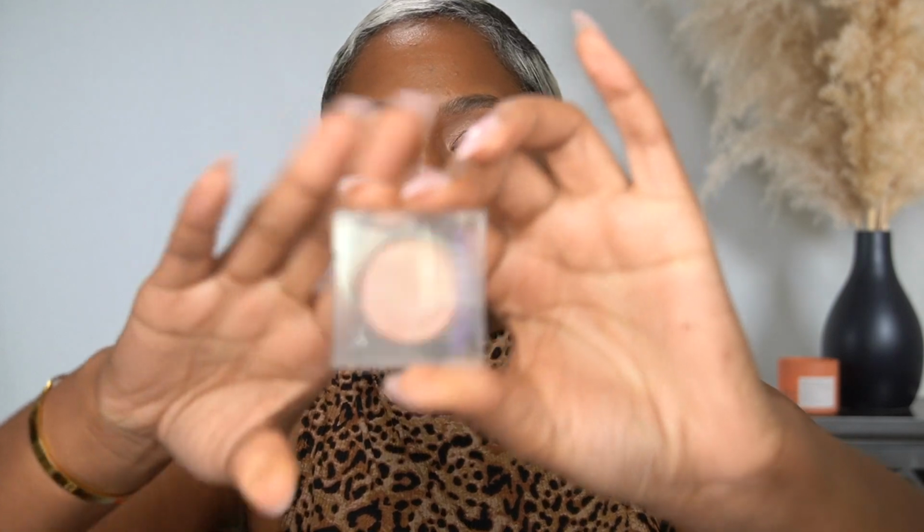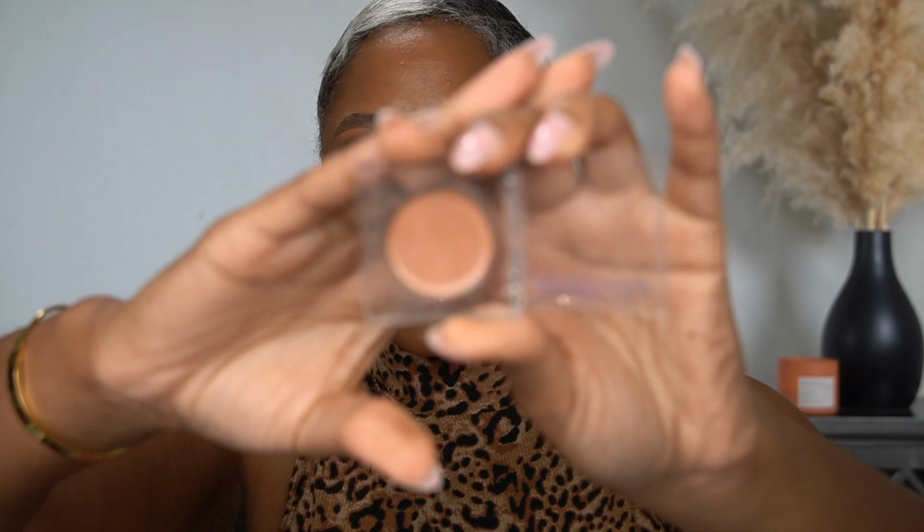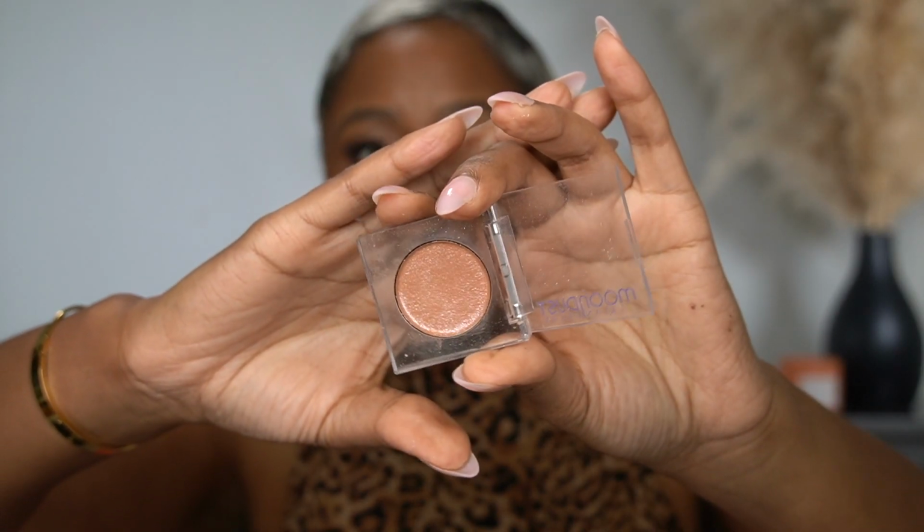Urban Decay Space Cowboy. It's just a glitter. I know in here it doesn't look like it, but it looks like a soft glitter look, and I just tap my finger and put it on top of any eye look. So I definitely had that with me too.